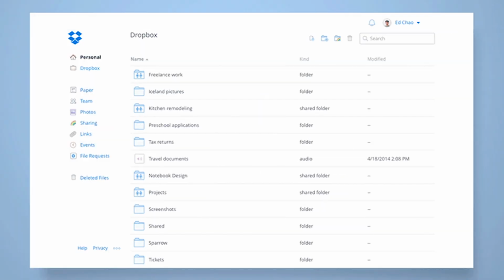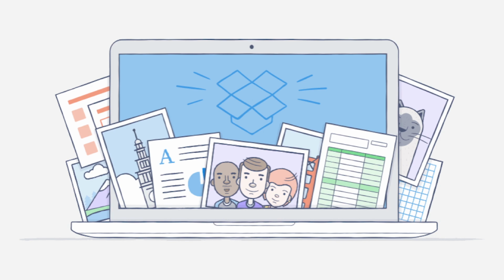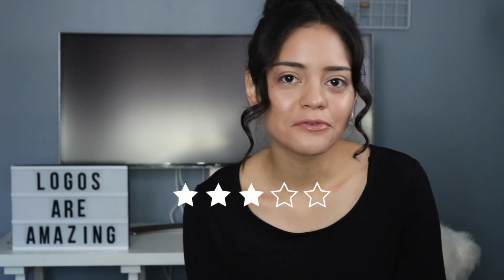I have to say I do miss the old branding. There was something very clean about the minimal white and blue color scheme, the sense of simplicity with the product, the playful illustrations that really showed off their personality. I'll give Dropbox 3 stars. It's interesting that they're trying to improve and do something really different, but I think it was thinking a little too outside the box.